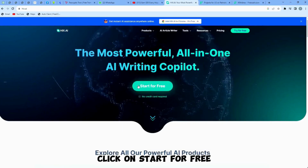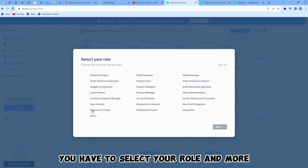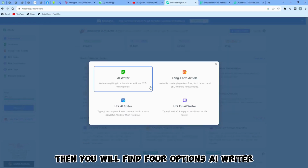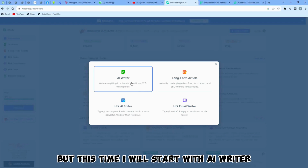To get started, click on Start for free now, create an account with your email or Google account. After creating the account, you have to select your role and more. That's not very important, just select one of these. Then you will find 4 options: AI writer, long-form article, AI editor, and email writer. We will try all of these, but this time I will start with AI writer.